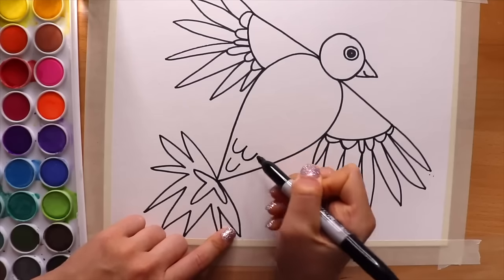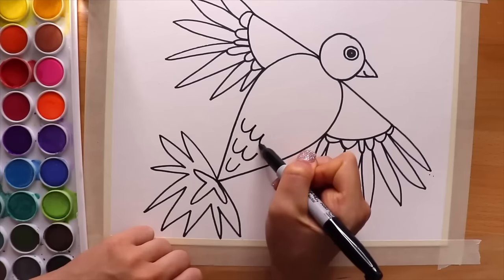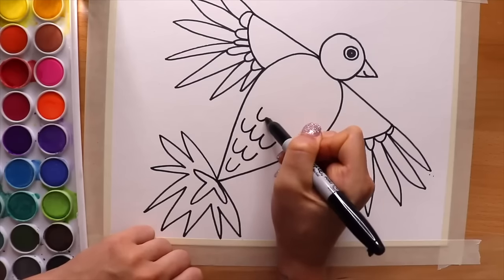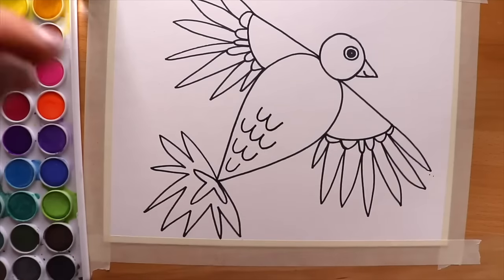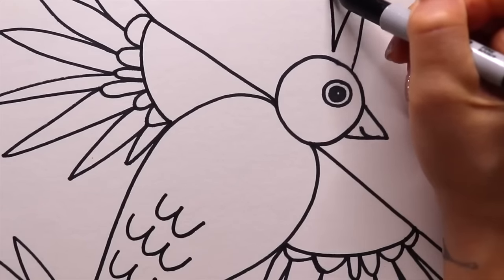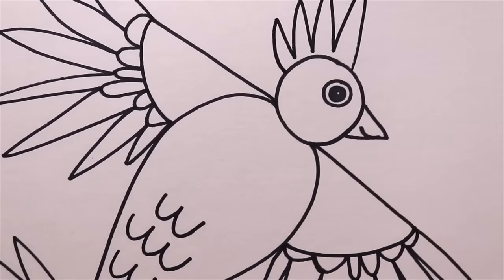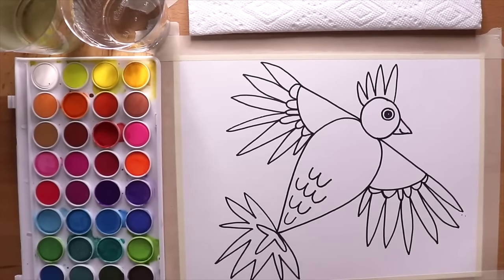On the bird's tummy, we'll make round feather shapes like a letter U. One U, double U, triple U, another double U. And now the bird's head. Let's make some tall pointy feathers on its head. You did it!